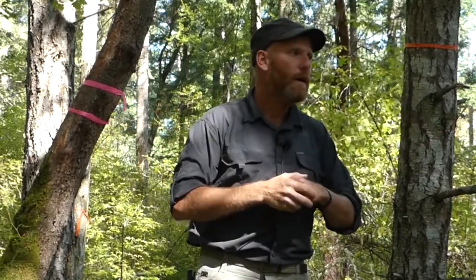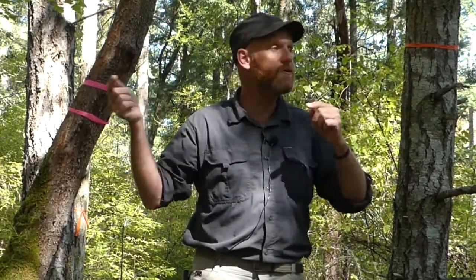So one of the rules of thumb on a first entry thinning like this, where the stand hasn't been thinned in the past, is you never want to take out more than 40 to 50% of the individual trees in here.